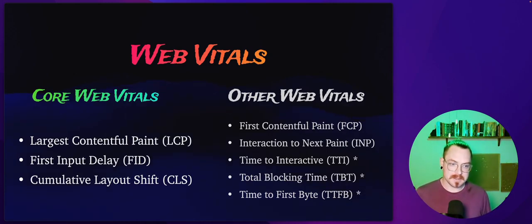Total blocking time is, as I mentioned before, resources are by default blocking. You calculate all that blocking time up and then you get total blocking time. Time to first byte is one of those older metrics where just from the initial GET request to the server responding with some bytes, that's time to first byte.